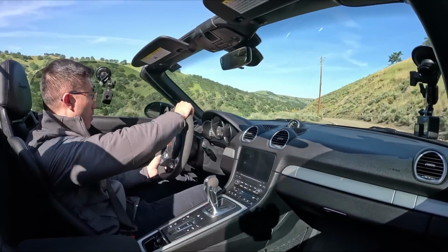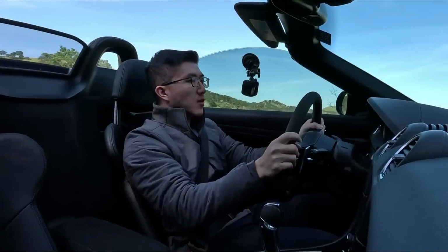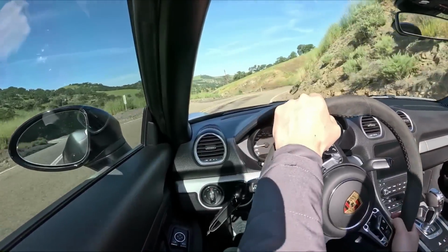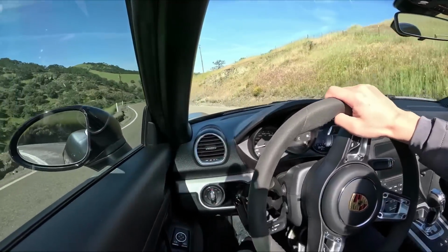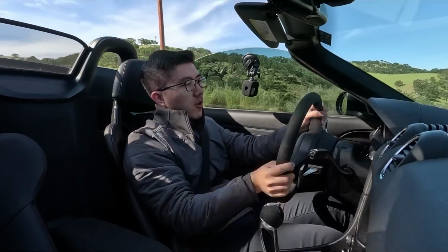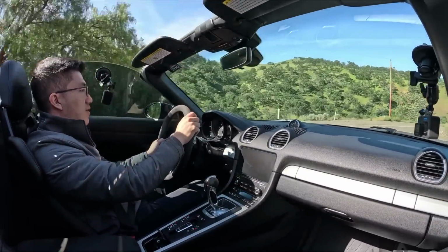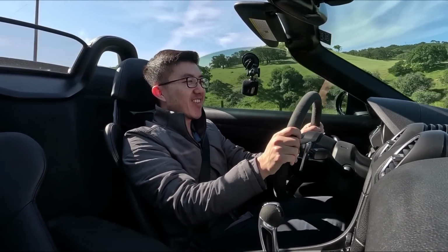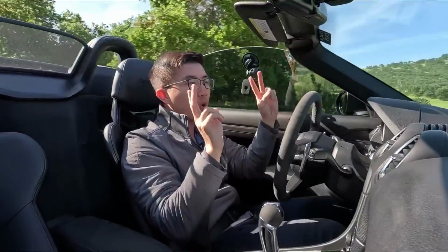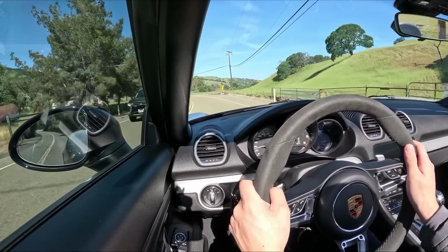Woo. Are you kidding me? The balance mid-corner, it's just so perfect. No understeer, no oversteer unless you're really aggressive on the throttle. With these Cup 2 tires, you'd be hard-pressed to lose grip. This is absolutely insane. One of the best cars I've driven ever. I guess that shouldn't be surprising given it's essentially a Porsche GT product with the top chopped off. But even then, the way that Jeff has set this up is absolutely impeccable.